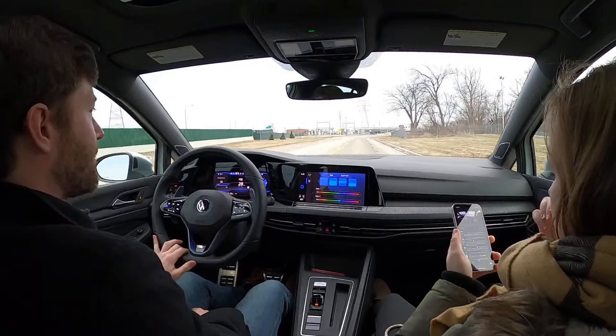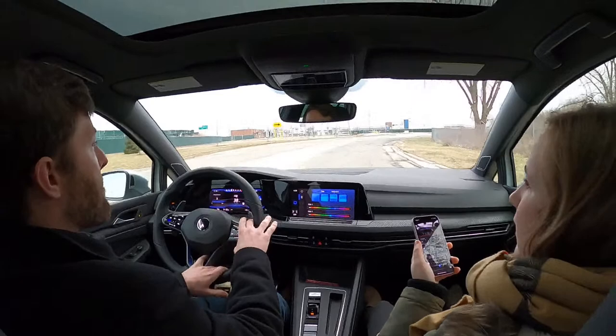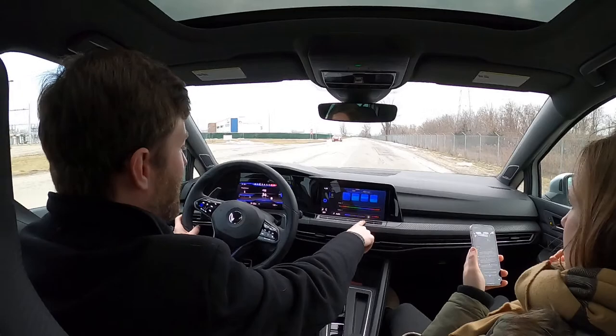Joe Marlowe is wanting to know if you can click or press the volume instead of just having to swipe. Yes, you can tap.